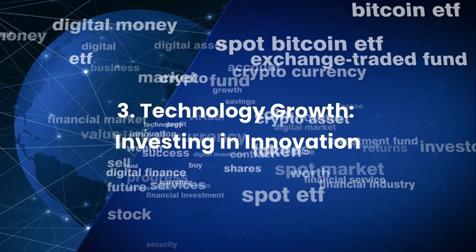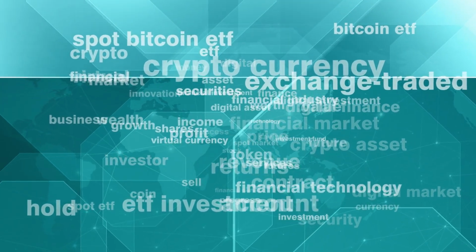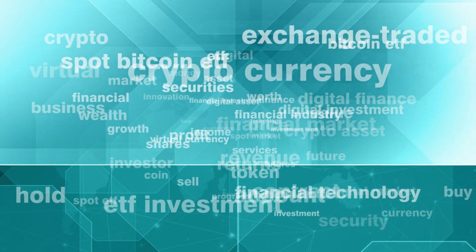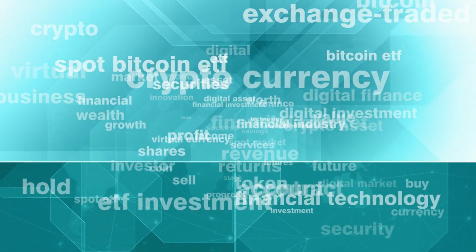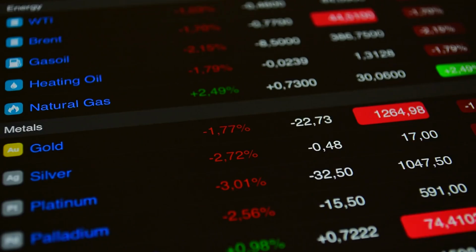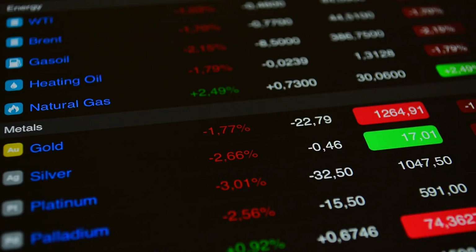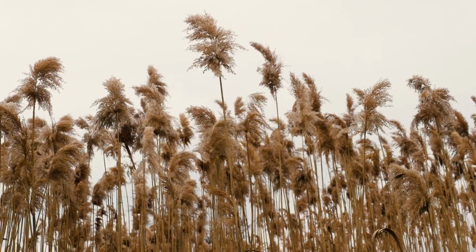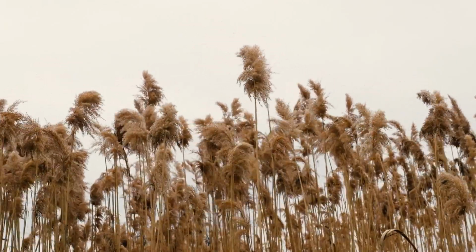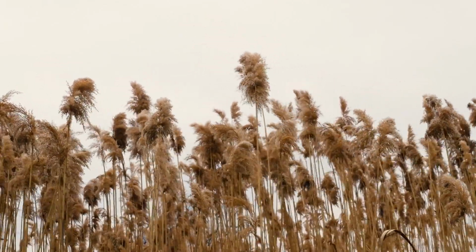3. Technology growth. Investing in innovation. Technology continues to be a major growth engine, and investors looking to capitalize on innovation often turn to tech-focused ETFs like the Invesco QQQ Trust, QQQ. QQQ tracks the NASDAQ 100 index, which includes 100 of the largest non-financial companies listed on the NASDAQ exchange. This index is dominated by leading tech names such as Apple, Amazon, NVIDIA, Meta Platforms, and Alphabet.